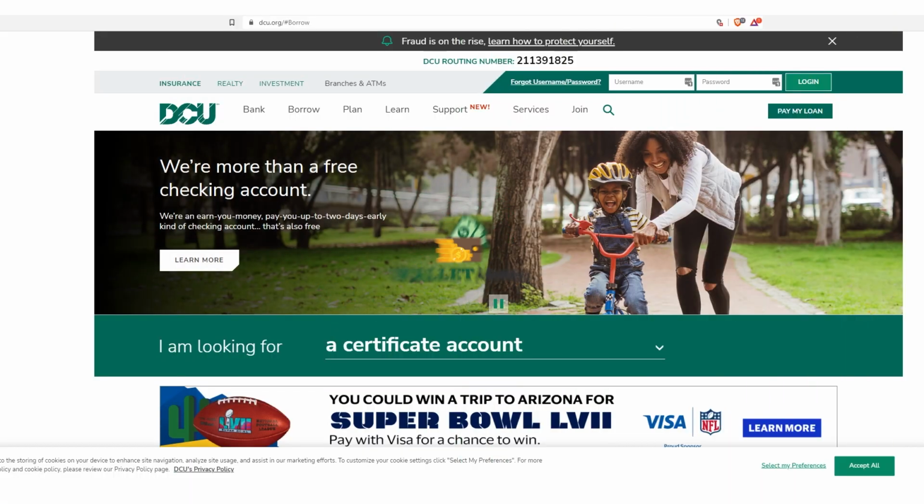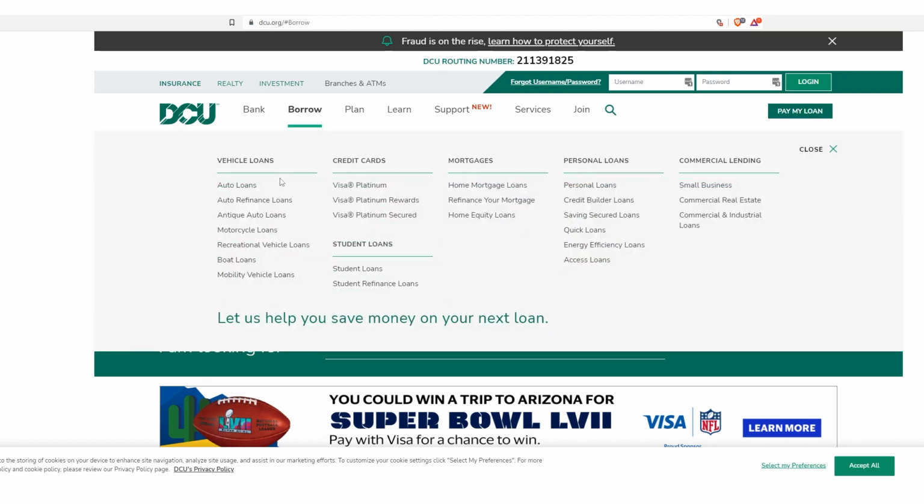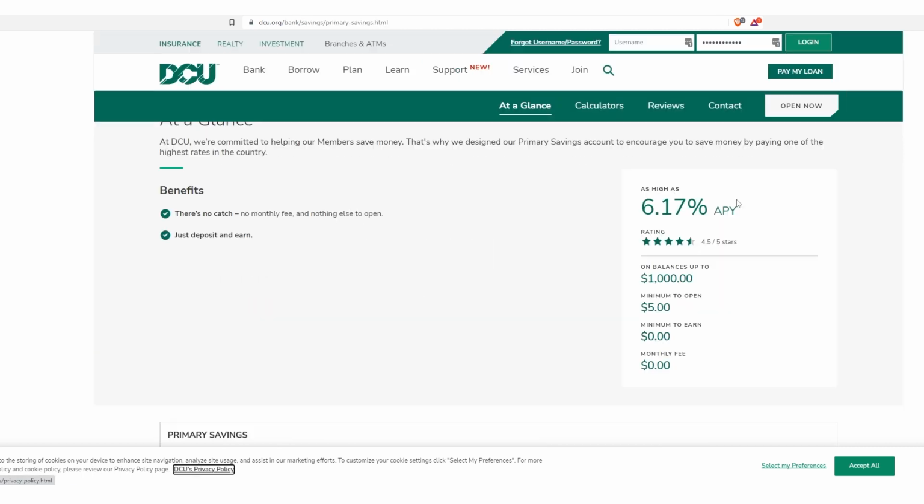Next, I guess let's talk about, I don't know if they still have this, we can double check on this, their savings account, you would get 6% up to $1,000, should be here. Primary savings maybe? As high as 6.17% on balances up to $1,000. So that is still in play. So you can do that and at least get some of your money moving, right?